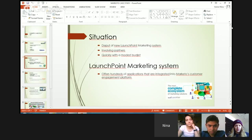The situation with Marketo was that they needed to debut their new Launchpoint marketing system, and they wanted to involve their partners in the process and do it quickly, but with a modest budget. This Launchpoint marketing system is the most complete ecosystem of marketing solutions, and it offers hundreds of applications that are integrated into Marketo's customer engagement platform.